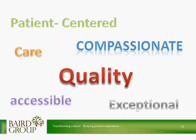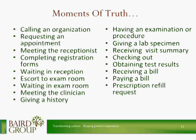So the question is, where do these moments of truth occur? And you'll see in front of you a list. This is just a few of the moments of truth, and let's take a look at some of these. Calling the organization. All right, when they call, are they getting a friendly voice? Are they getting a human being? Or are they getting an automated call system? So when they call the organization, what's the experience?